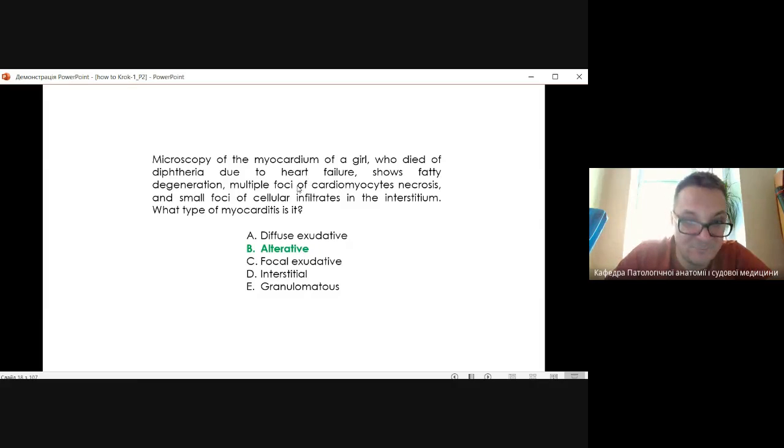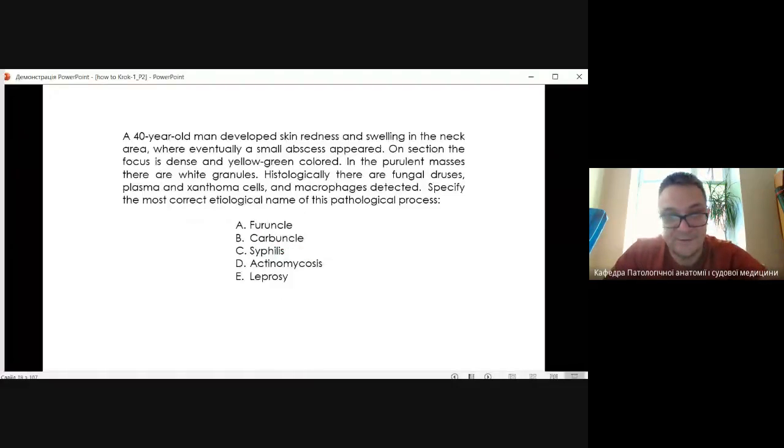Yes, that's B, alterative. So what you should see here are keywords like multiple foci of cardiomyocyte necrosis. And the logic of this type of inflammation, if it existed, is that we see a predominant pattern of necrotic changes in the cardiomyocytes. You also see multiple small foci of cellular infiltrates in the interstitium. If you have the temptation to choose something like interstitial inflammation over here, you should decline that, because in this case we have a prevalence of necrosis over the cellular infiltrates in the interstitium. So the logic is that you have to choose alterative inflammation. Okay, the next question.